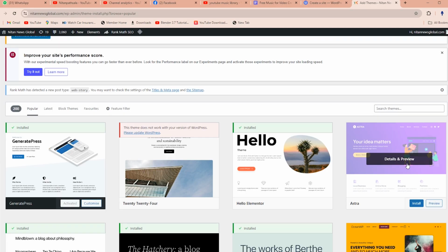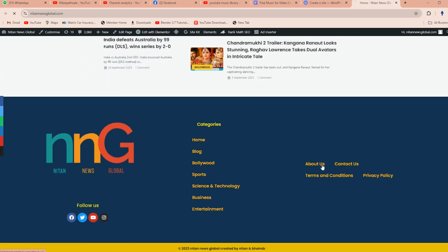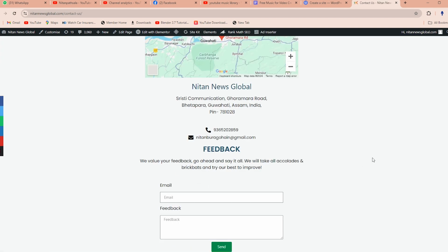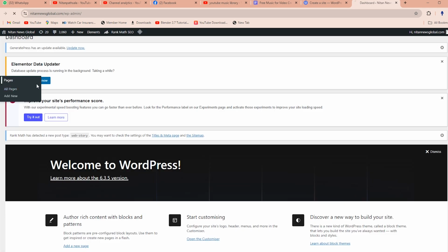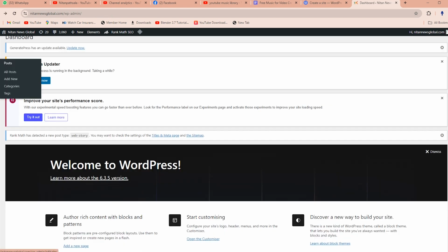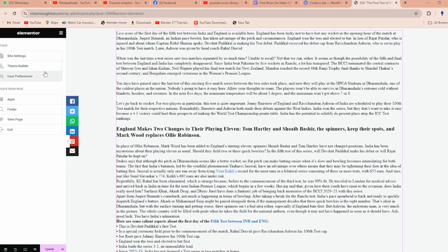Creating pages and posts. With your theme and plugins in place, it's time to create your content. WordPress uses two main content types, pages and posts. Pages are static, like your about page, contact us page, home page, blog page, while posts are typically used for your blog. To create a new page, go to Pages and Add New. And for a new post, go to Posts and Add New. From here, you can add text, images, and other media using the Gutenberg block editor or Elementor Pro.